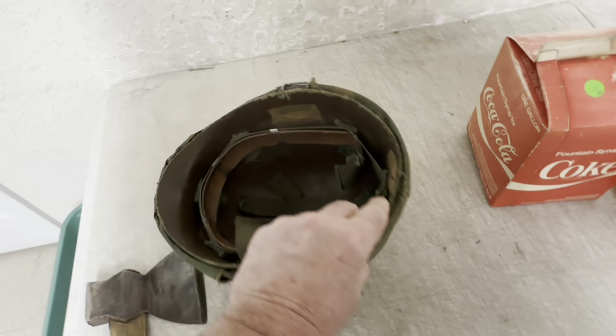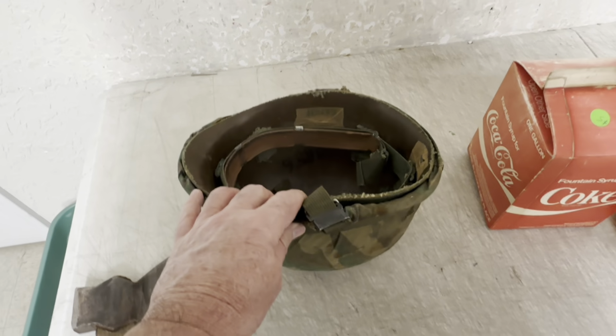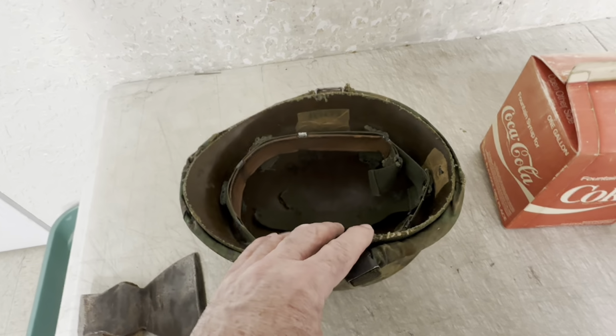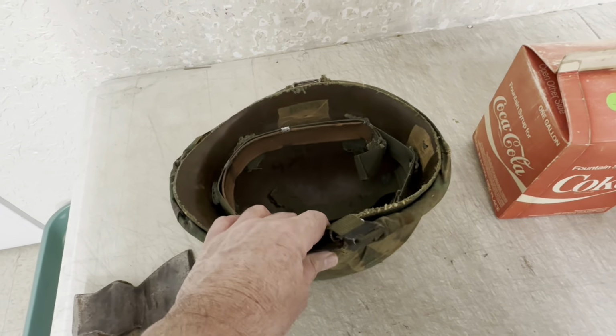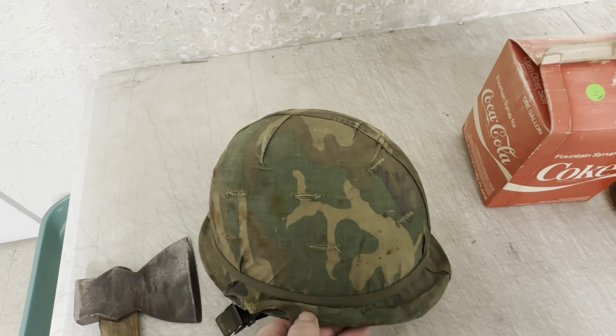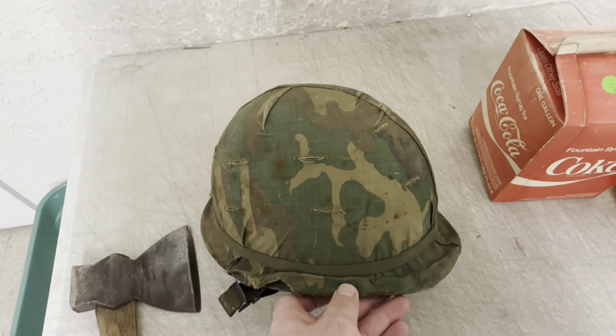I bought this helmet. This is a Vietnam era helmet. I've sold a lot of these helmets over the years. And I saw a couple more down there. This guy wanted $40, but he come down to $35. And I bought it. I'll get between $70 or $90. I got around $85, $90 for the last two I sold.